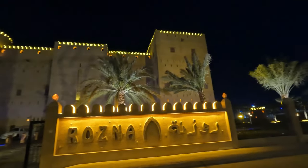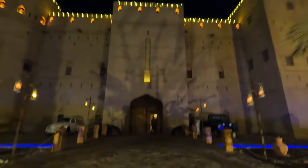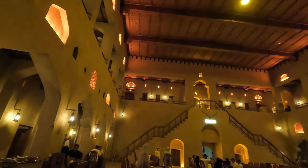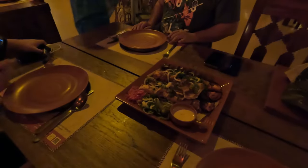Yun, so kagabi pala, mga amigo, pumunta kami sa ROZNA restaurant. Yun yung na-recommend ng mga kakilala naming nakapunta ng Oman. And it was the best experience, mga amigo. It's a must try here in Oman. It's an Omani food, so we had an Omani dinner experience. The place is awesome.